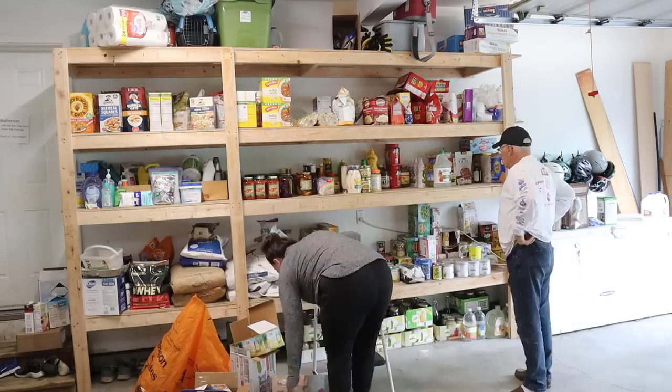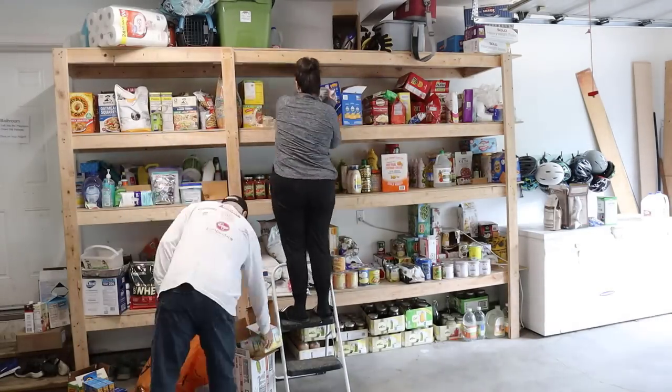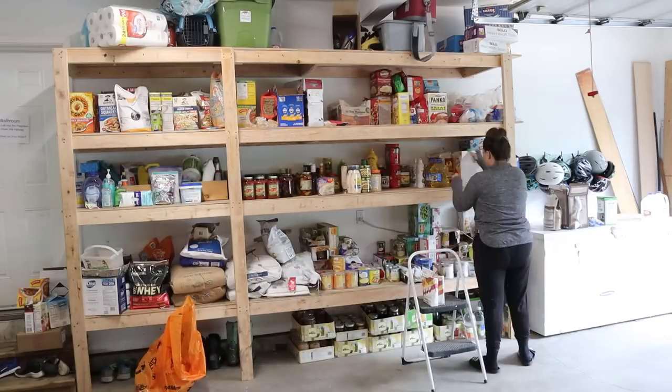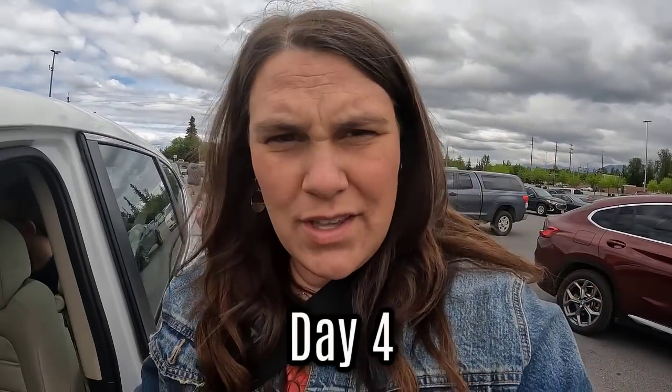The real good thing about doing a project like this is I just know what we have too. So the next time I go to Costco, I know what I might need to restock up on and what we have a lot of. So I also end up getting rid of a lot of empty boxes that get left in here. So it's just good to do this every couple months anyways, and it'll feel nice to have the entire garage clean at one time. Okay, we've come full circle here.